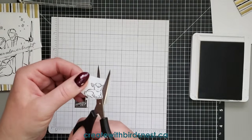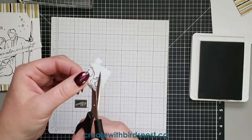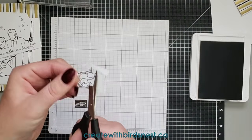Let's not send naked envelopes. Why would we do that? We have all the stamps at our fingertips, right? To make them super fun and special. So we're going to do that today too. I'm just cutting out this lamb.